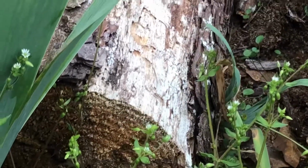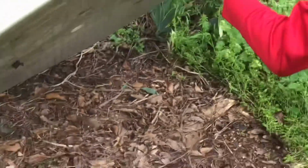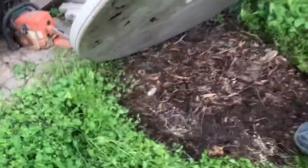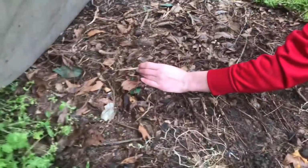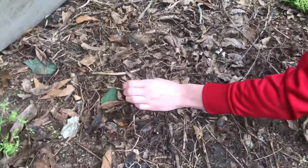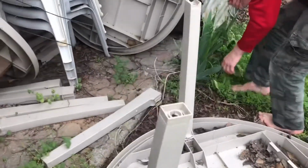Get the other one. Oh, there's the other one. Okay. Alright, I got the other one that we lost. Actually, and then the bright colored one just got away. Oh, never mind. There she is. Let me get the bright colored one. Alright.